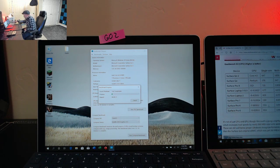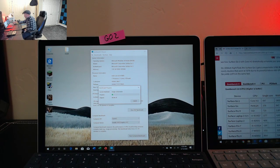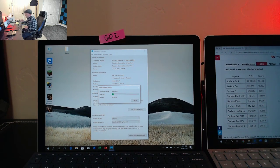Oh, Joshua, you need Geekbench 4 for a compute score to compare to Windows Central. So see if you can get Geekbench 4 to run a compute, because my compute was 13,000 where Daniel Rubino's was 19,488. So quite a bit quicker than mine.